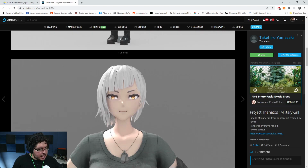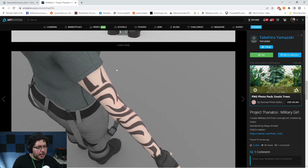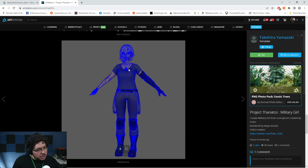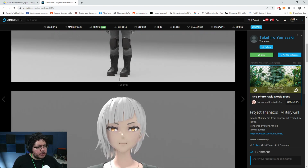This is a nice character. Proportions are okay. The maps are okay. Topology is a little bit dense for what we have on her. Like the shirt and everything, it's a little bit denser than the face, for instance, and the face should be a little bit more important. You did a good job on the hair cards, by the way.